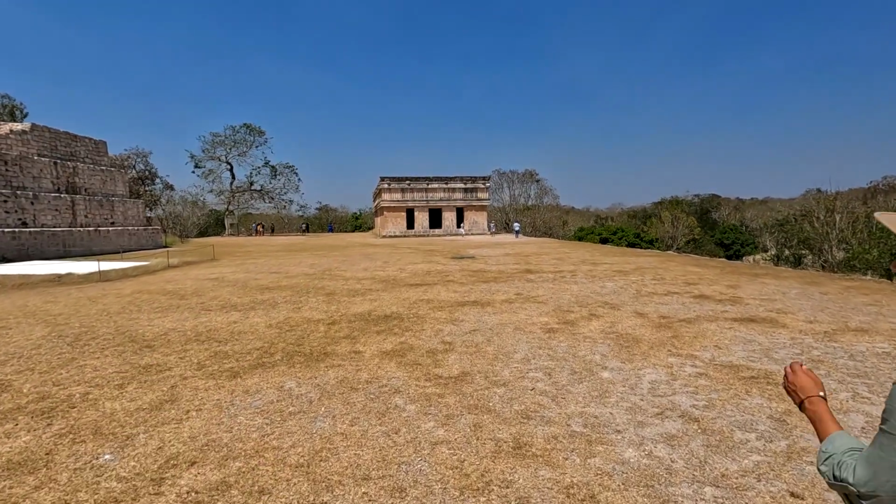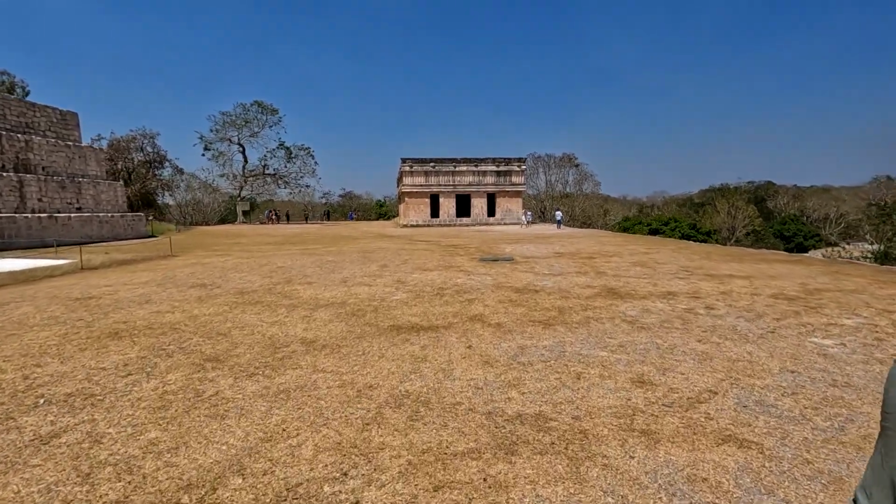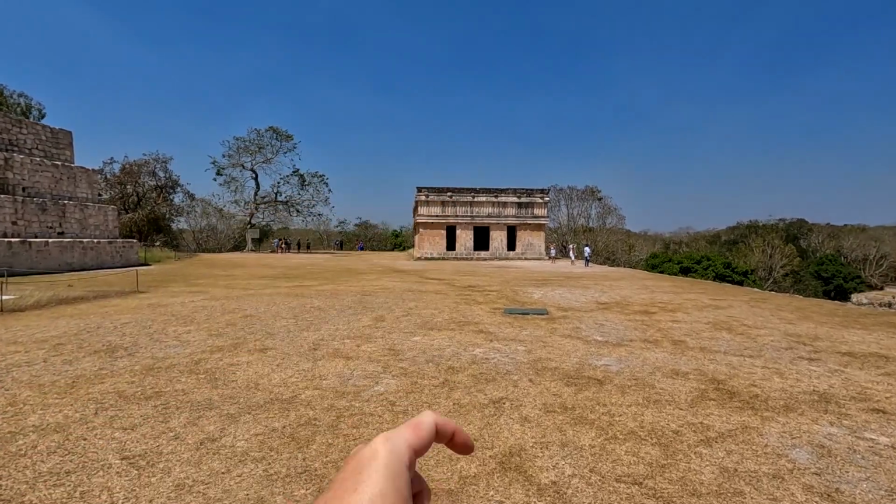And this little building right behind the Governor's Palace is the House of the Turtle. So there are turtle sculptures along the top of this one.